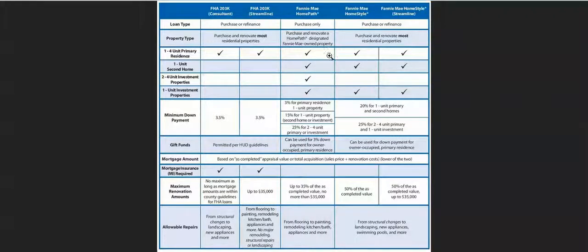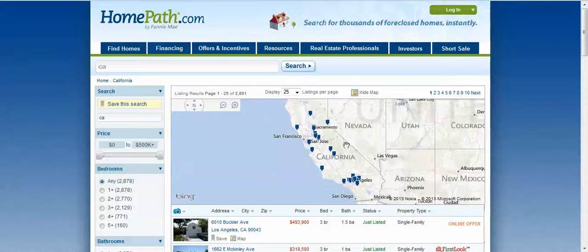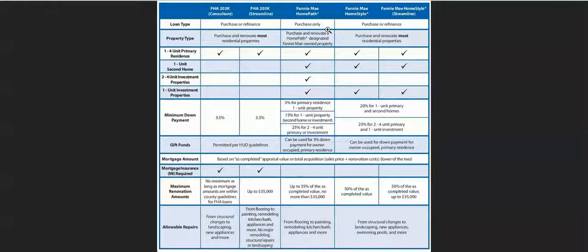Now the nice thing is they can be used on a single family residence, duplex, triplex, second home, investment property, and much more. There's a lot more flexibility on the ability to use this loan program on purchases than there is with the other two. The way you can find out what properties are Fannie Mae owned is to go to homepath.com. You can just type in your county, zip code, or state, and it will bring up all the properties. You can see I just pulled up California, and there's 2,891 properties available in California. Those are all properties that can be used for the HomePath loan.